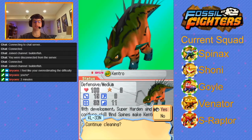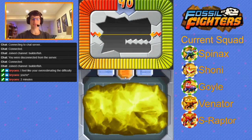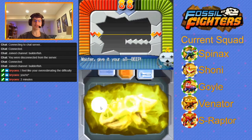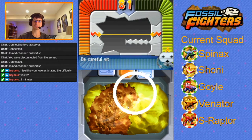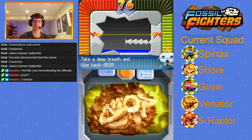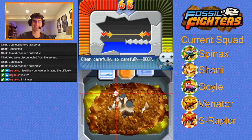I like Kentro. So Kentro is the Metapod of Fossil Fighters, with the Super Harden development and the Confuse skill. The devs looked at Pokemon and said, that Harden sounds fun. Harden's a nice, cool ability, but what if we said Super Harden? What if you wanted to go to heaven, but God said Super Harden? What if you wanted to go to heaven, but God said roll initiative?